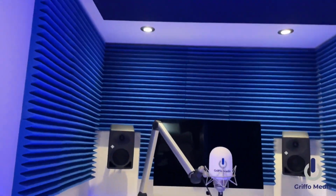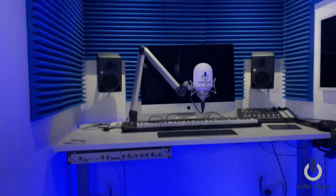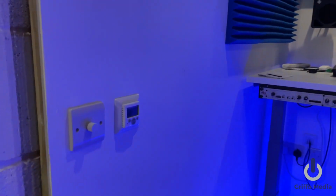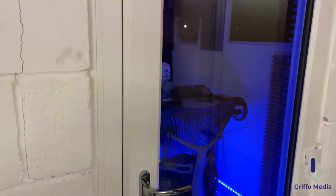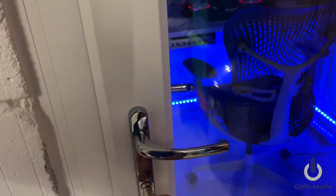So yeah, really impressed. Still more to do. Door needs fitting and stuff, but to be fair, not bad, is it? It's looking good now. Nice to get some heating in. So I'll probably do one more video, the final video. The door has been installed. This was yesterday, and I've given it a chance to get itself dried up with the silicone around it. Anyway, this is the studio now.